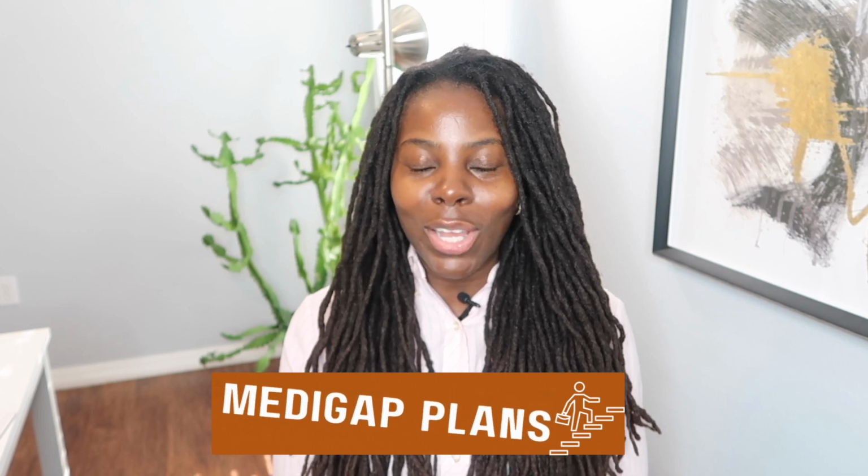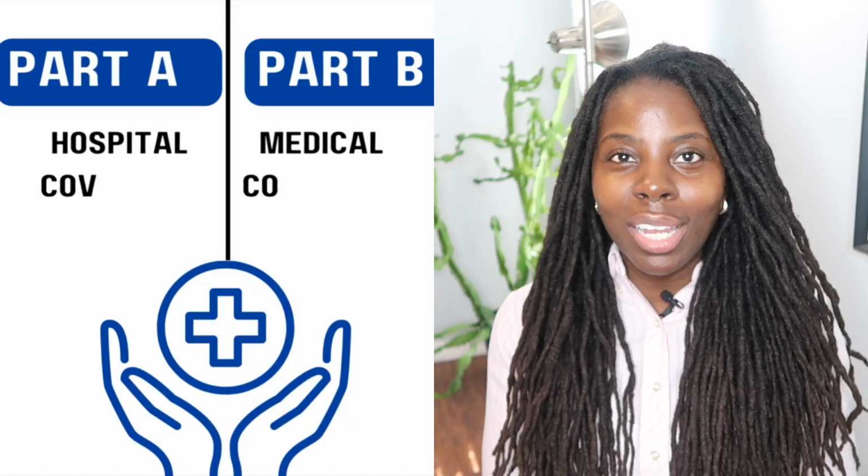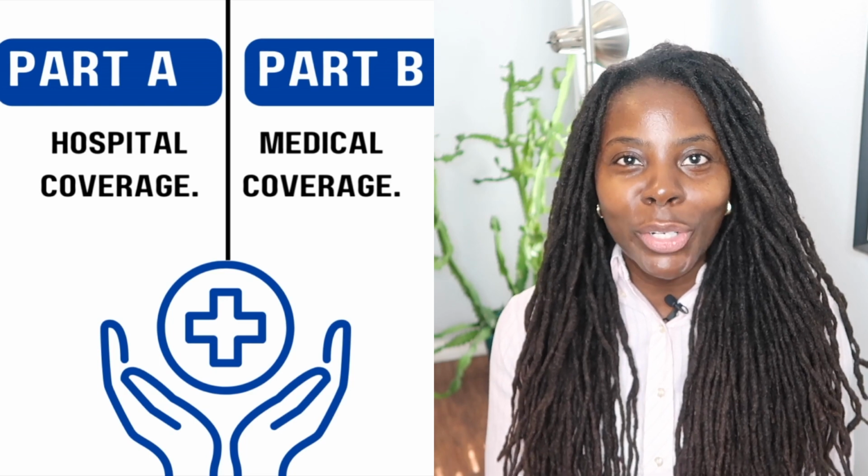Now, the thing about original Medicare is there are some gaps, there are some holes, and we want to help you fill in the gaps. So original Medicare covers 80% of your medical bills, leaving you behind 20%. So this is why Medigap plans, also known as Medicare Supplement Plans, exist. It covers that 20%. With original Medicare, there are two parts. You have your Medicare Part A and you have your Medicare Part B. So Medicare Part A covers your hospital coverage and Part B covers your medical coverage, okay? So like I said, original Medicare covers 80%, leaving you behind 20%.